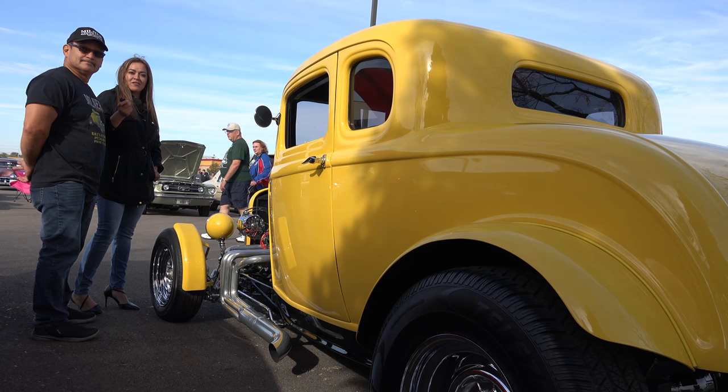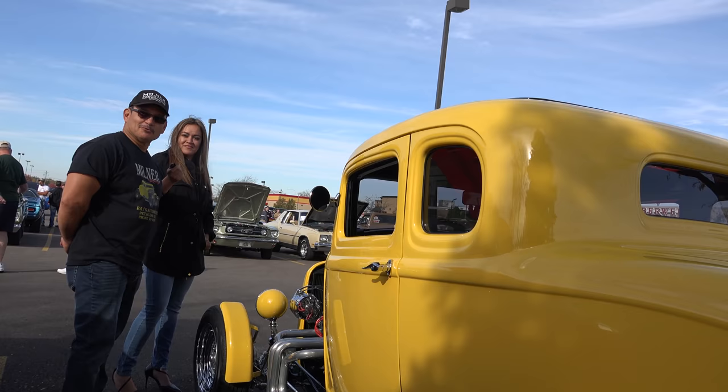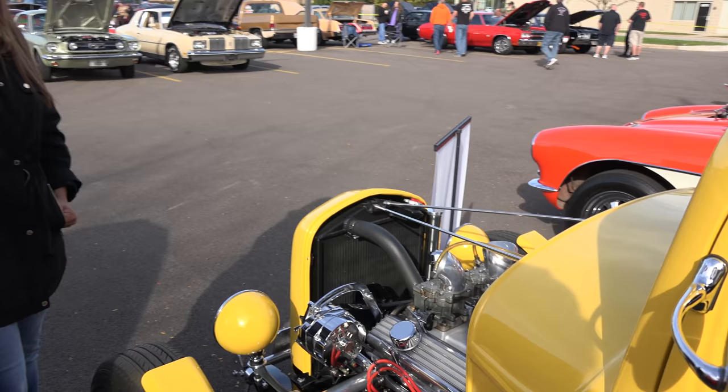How much is the car worth? Who knows? That's whatever anybody's willing to pay for it, to tell you the truth. I've been offered upward of $40,000 to $50,000 for it. I'm just not prepared to sell it at this point. So. Maybe later on in the future, do you plan on passing it on to the family? We'll see.